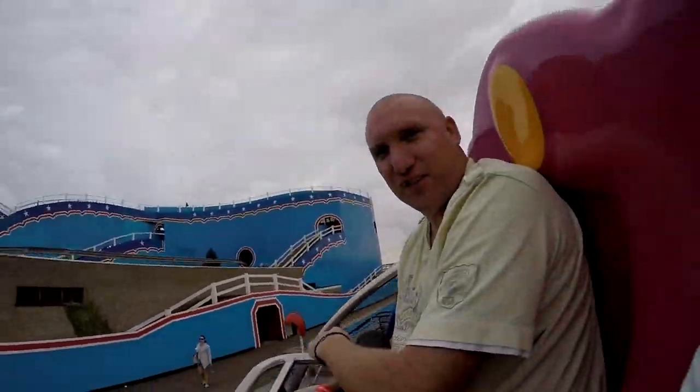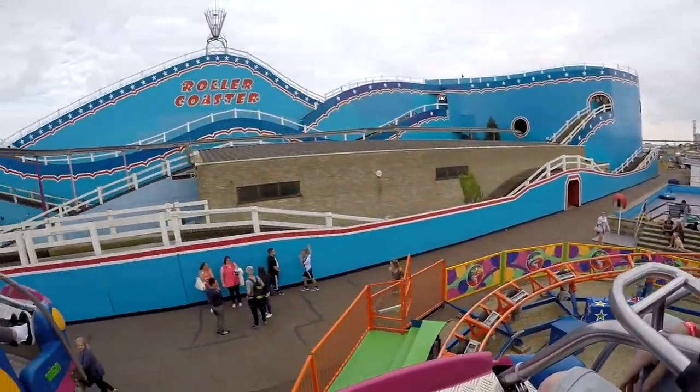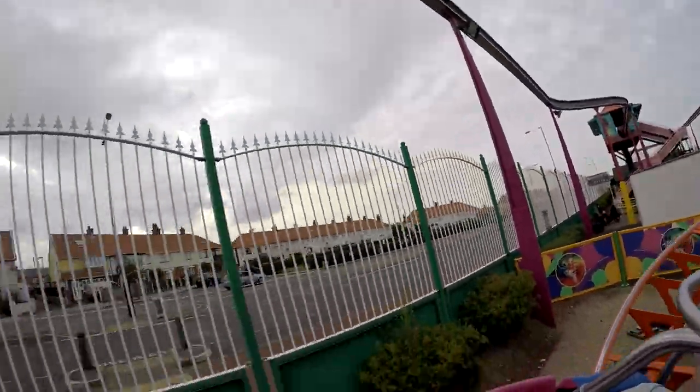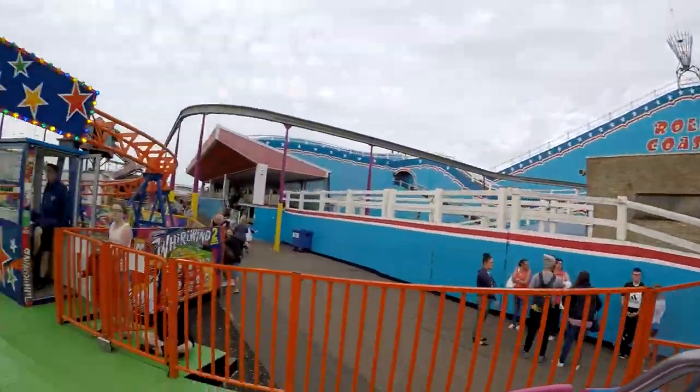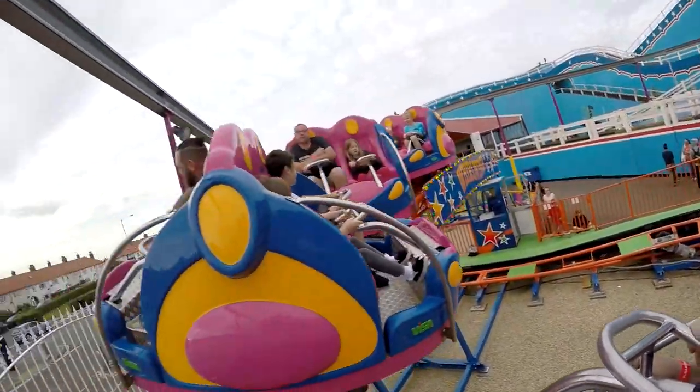God, how many laps did we get on this? I forgot how many laps we got. Last time I went on this was with you. Yeah. Seems a lot better, doesn't it? Yeah, it does. It's running quite well.